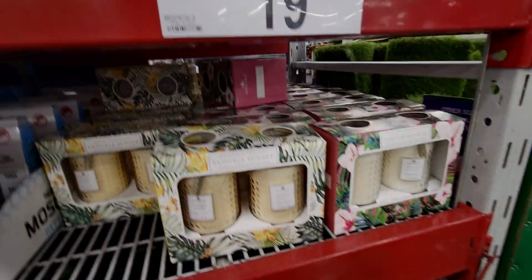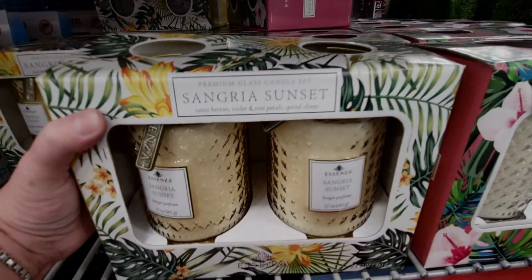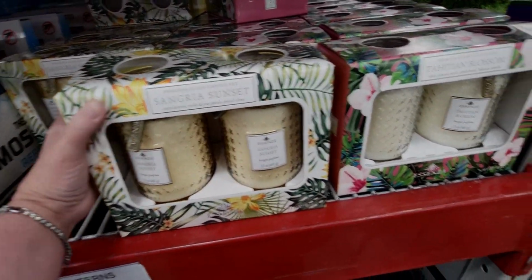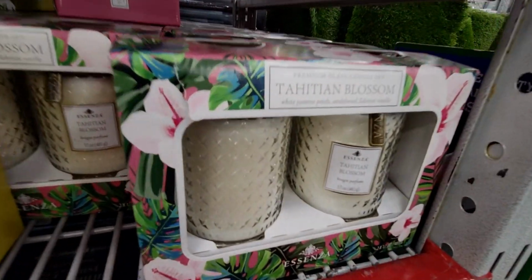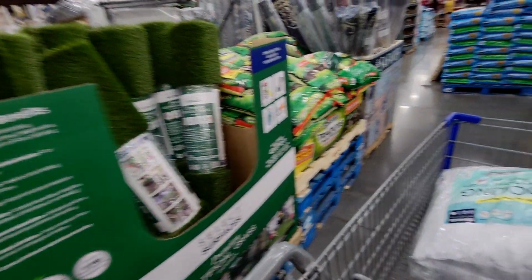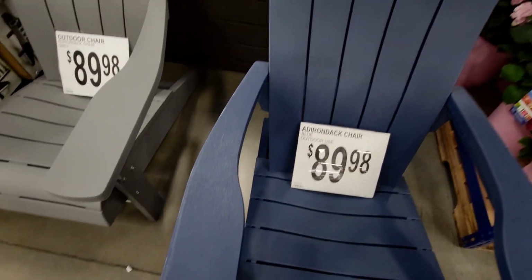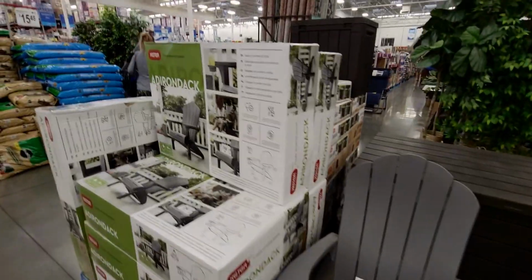Ooh, Sangria Sunset, two-piece set, $19.98. Glass, Tahitian Blossom. Oh, these are heavy too, 17 ounces each. Oh, they smell good, you guys. I'm smelling them, they smell good. Tahitian Blossom, let me try that one. Ooh, this one smells like coconut. This one's my favorite of the two, Tahitian Blossom. They also have these blue and gray anorak chairs, $89.98, and they're made of like plastic, so really, really nice, $89.98. Here they are in the box.